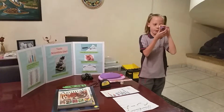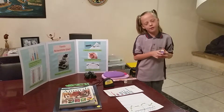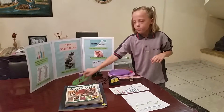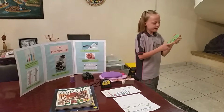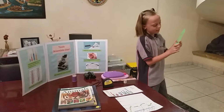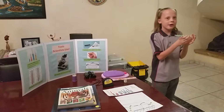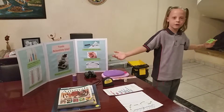Also, a telescope scientists use to see things closer, but they usually use binoculars. The binoculars scientists use can be much bigger than this, but I'm just bringing this one for my presentation. So, rulers help scientists measure how long something is.